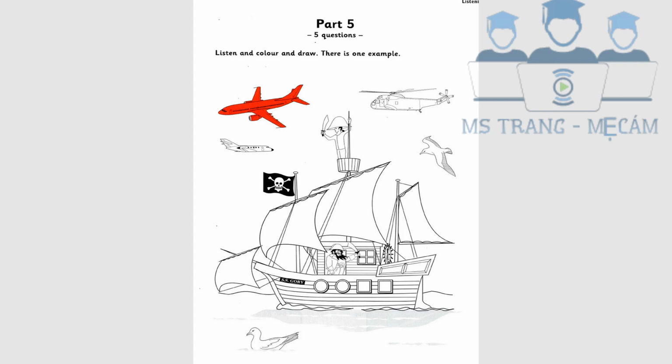3. Do you want to draw something? Yes. Can I draw another window? We have a lot of windows. Do you want to draw something different? Okay. Draw a cloud. Where? Above the helicopter. Okay. A cloud above the helicopter.